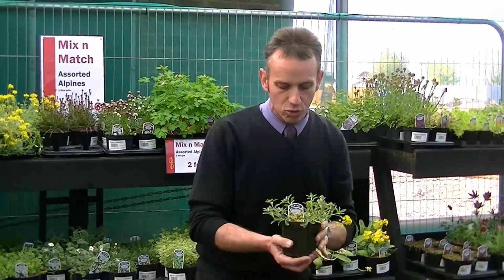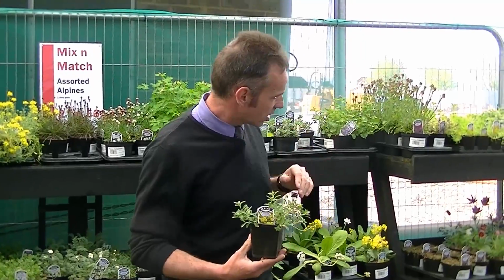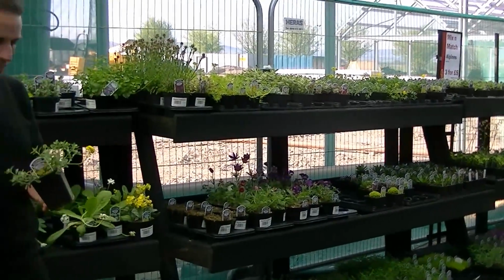We've also got the smaller 9cm range. These are $1.99 each, 3 for £5 on the small. We've got a massive range. If Jamie moves the camera on down there, you'll see lots of different varieties there. But great for going in your rockeries now this time of the year.